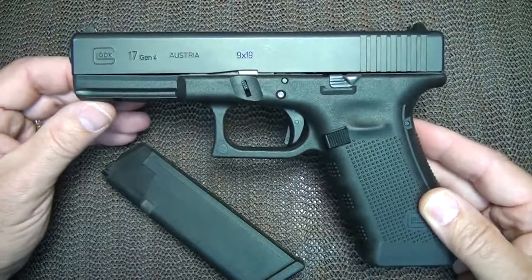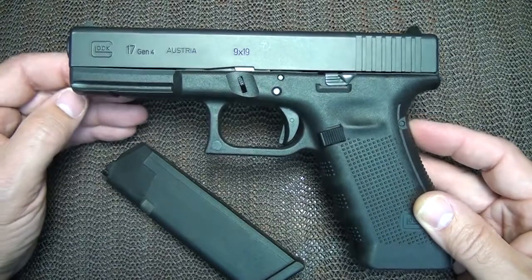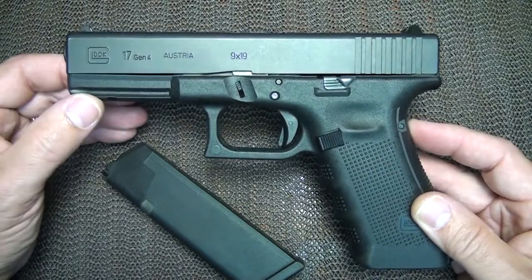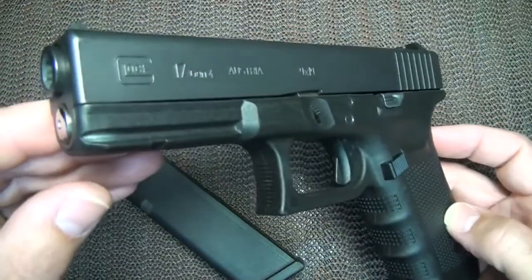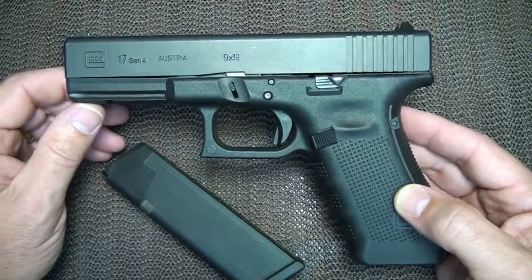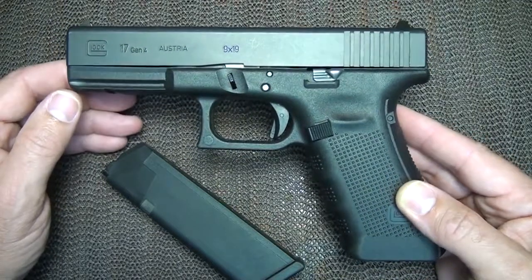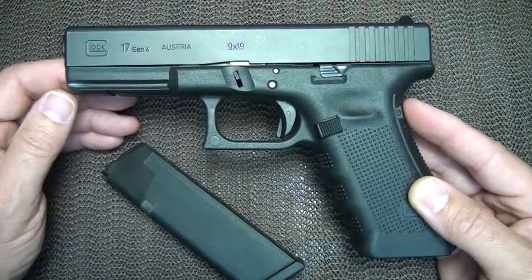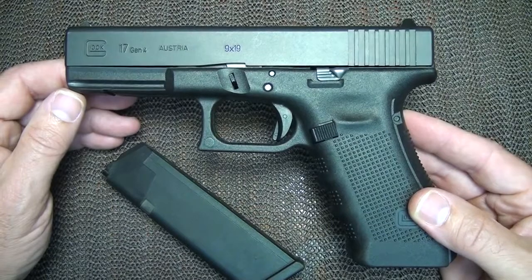Smooth like butter. To be honest, the first time I bought a Glock, it had to be 1987. And it was a Model 17. It was one of the first gens. And when I first saw it, I thought, man, that is a blocky, square-looking pistol. I was used to the Berettas, the Smith & Wesson, the Browning High Power, other pistols like that. So this was a completely different design from anything I'd ever seen.